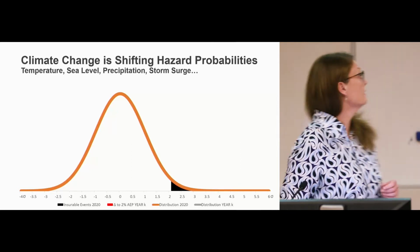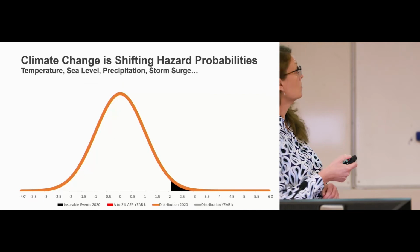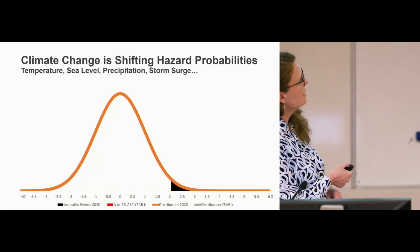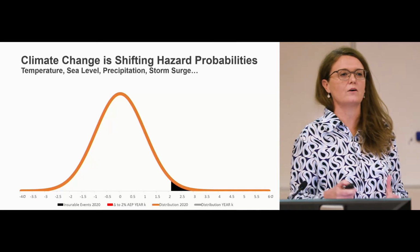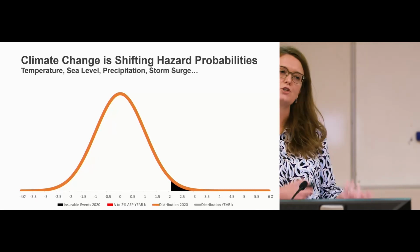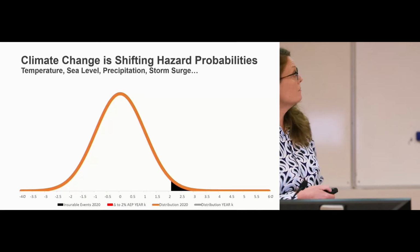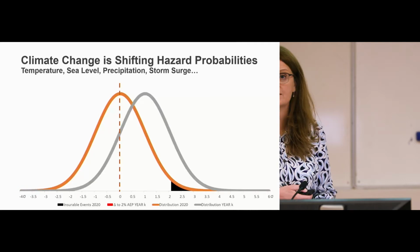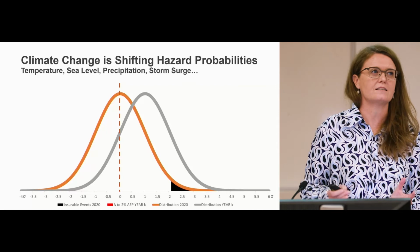So what you have here is, there we go. This bit down here is an example of an insurable event. An insurer isn't going to insure an event that happens all the time. They're going to insure the rare events. And so under climate change, the entire distribution is shifting. How much it's shifting by is something that climate scientists are looking at.